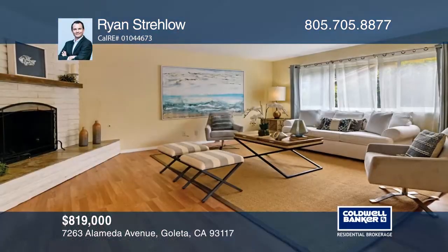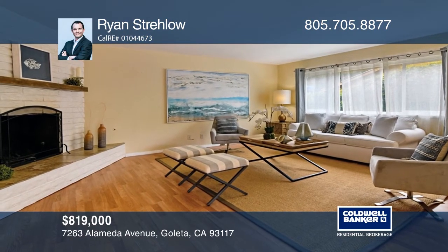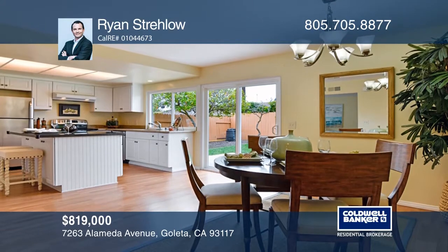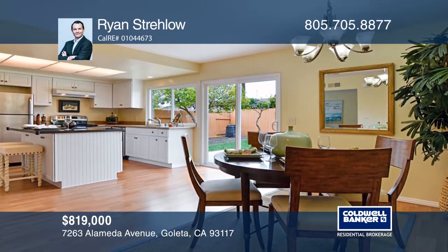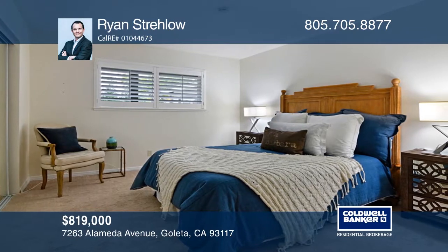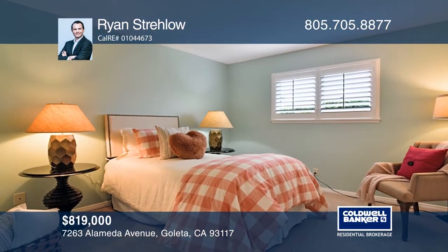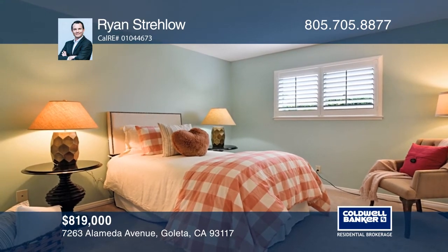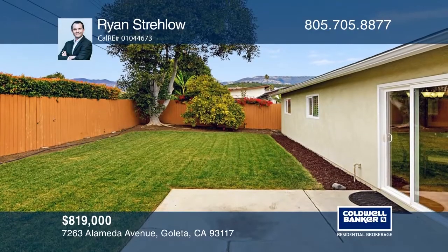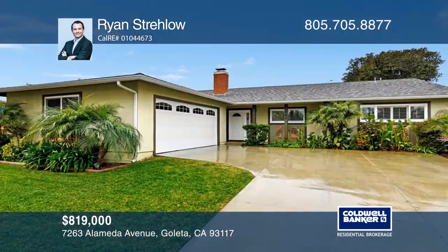From the moment you enter the spacious remodeled 4-bedroom, 2-bath home, you'll appreciate the attention to detail and pride of ownership. Extensively remodeled open floor plan has an updated chef's kitchen, renovated bathrooms, newer roof, and much more. The privately fenced-in backyard would be ideal for pets or entertaining guests with an enjoyable backyard barbecue. Experience everything this home has to offer by calling Ryan Strelo today.